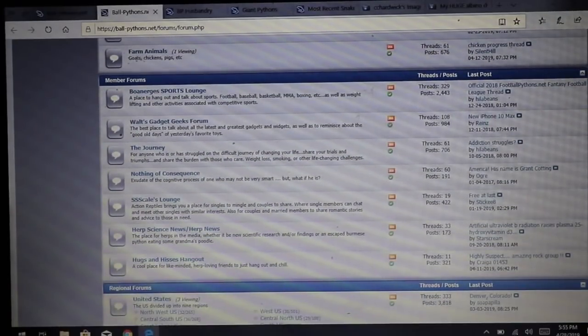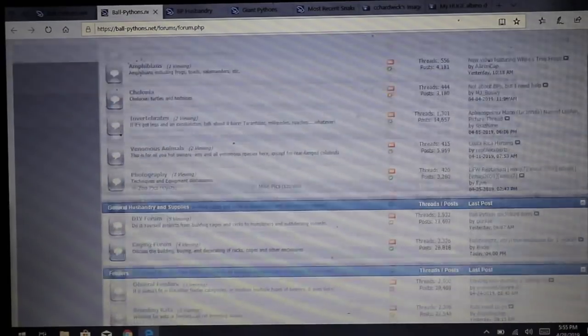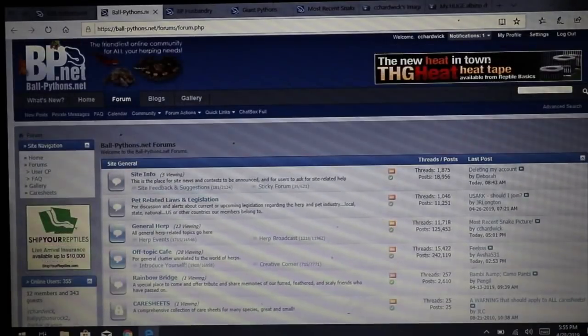I'd say most of the people really focus on ball pythons. There's some other snakes thrown in there. I'd say it's mostly snakes as far as people talking about in discussion. The problem is if you mix too many things together, then it kind of gets diluted. But I would say since it's ballpythons.net, it's really geared towards ball pythons. And I'd say most of this discussion is ball pythons. But if you have any kind of a snake or anything else, you can jump in there and add to the discussion.